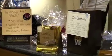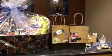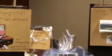As you can see, we have some lovely raffles here. All the proceeds from these raffles are going to be donated to the inn. We have cooking. There's some lovely things. Spa gift baskets, Trader Joe's, Starbucks, they were all donated, so that was very lovely. And the inn is helping to fight hunger on Long Island, so that's where all the proceeds will go.